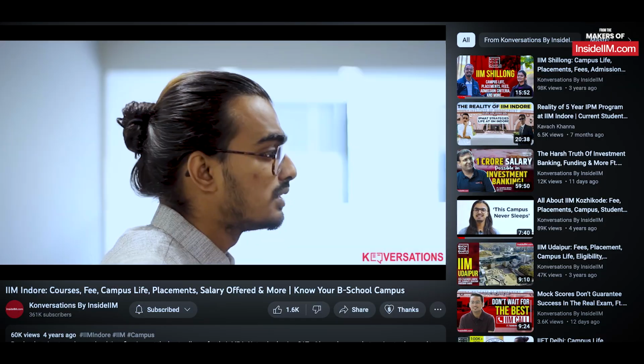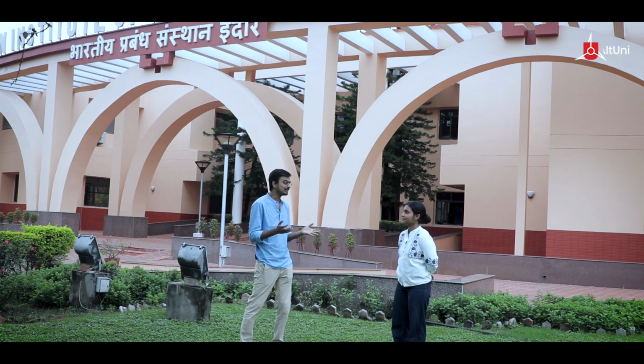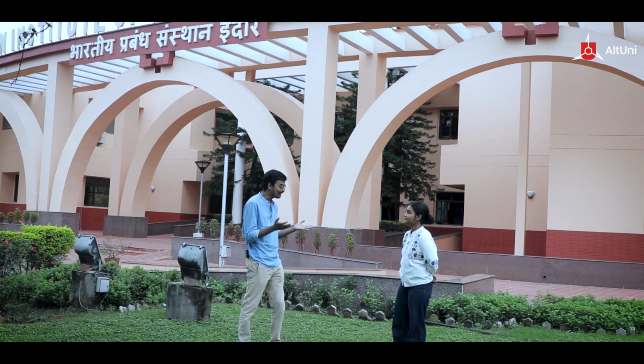So here we are standing right now in front of this academic building of IIM Indore. When we started our journey of doing KYCs, we did exactly the IIM Indore episode, and I'm very happy to do it in person right now, standing right in front of the campus. And today with me is a first year student. Who am I talking to today?